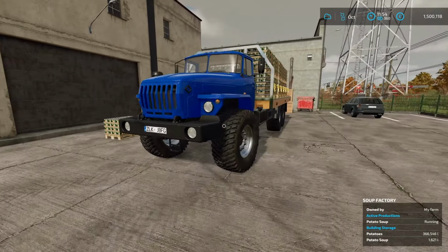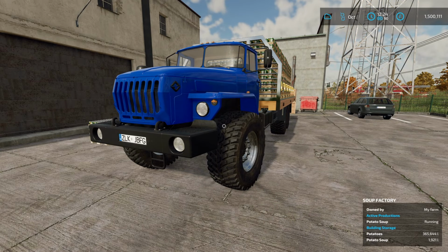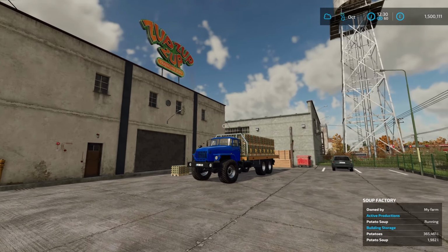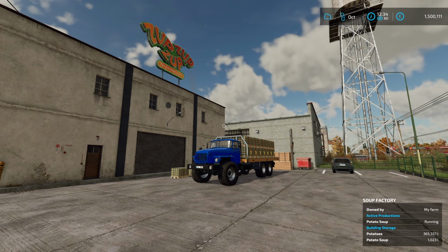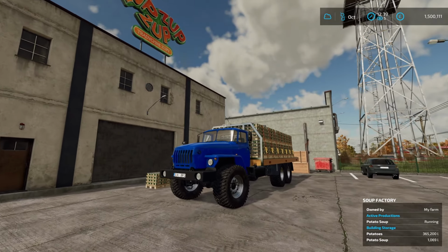Right, we've got one, and we've got two coming shortly. It came a lot quicker than I was expecting, so I'll put that down a bit. What my plan is once we get this soup on, we can get some sold, and we can continuously, slowly but surely, sell all of the potato soup. We still have 365,000 litres, though, of the actual product to go to, the potatoes to go through, rather.